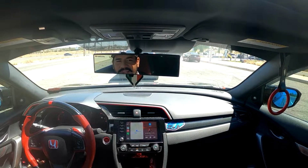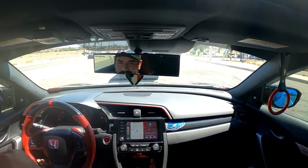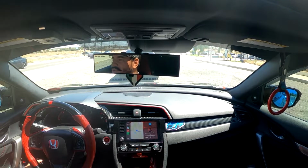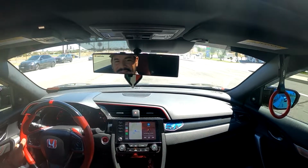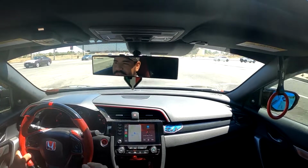My flex fuel station is literally right here, and I can just fill it up with whatever I need. Make an E30 mix, and that'll be good with me. I won't go over that, because that's when people start messing things up and blowing things up, and I'm not doing that, guys. A full E85 tank, nah, they say it's not even recommended. But yeah, guys, a proper tune.